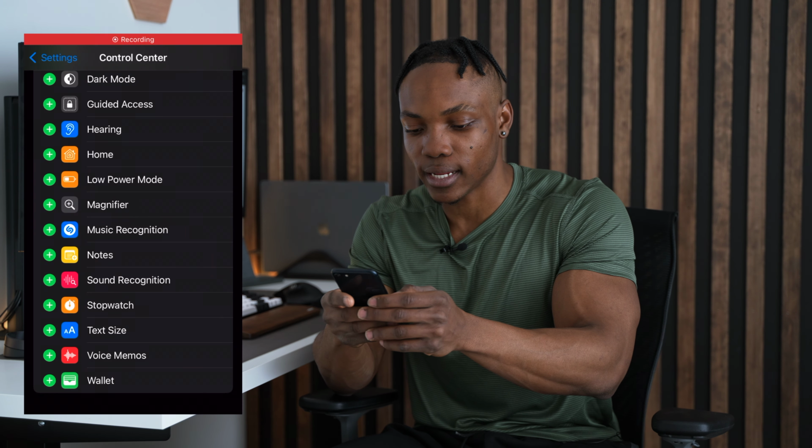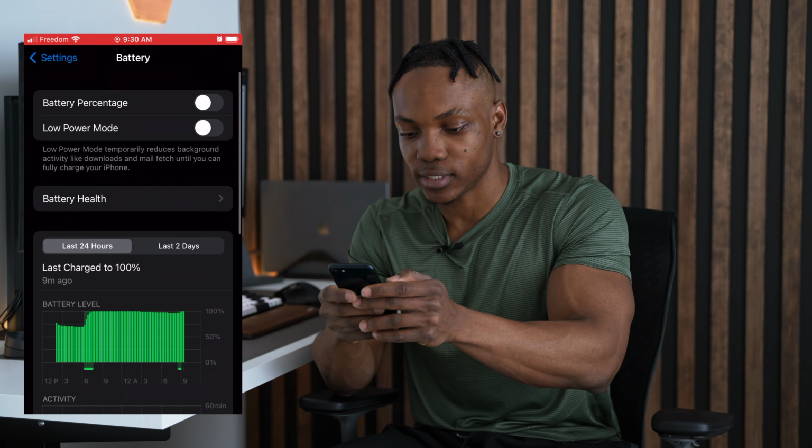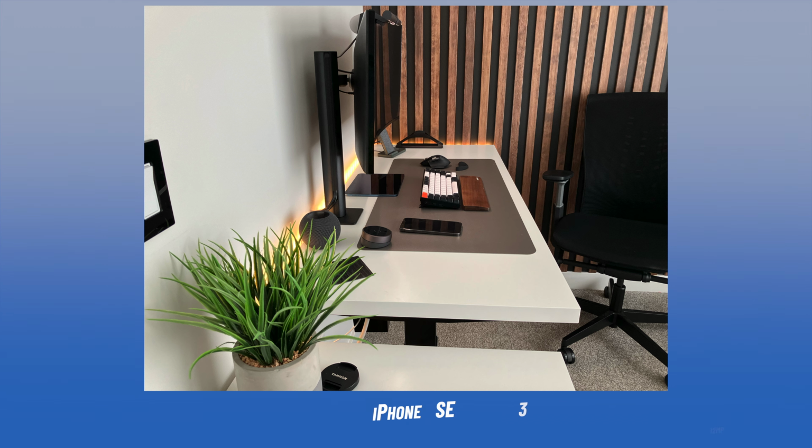I'll be conducting a battery and a camera test throughout the day. So I'll be using the camera on the phone to record myself as well as take some photos. Okay, so the time is 9:30 a.m. right now, and I'm gonna show you guys what the battery is looking like, where I'm starting at for the day. All right, so into settings right there, and then I'm pretty sure we're gonna go up to battery and see what that is. So last charge to 100% 9 minutes ago. We're starting with 100%. It's 9:30 a.m. The day has started.